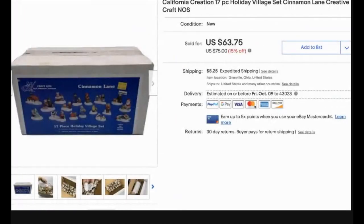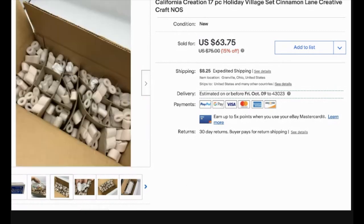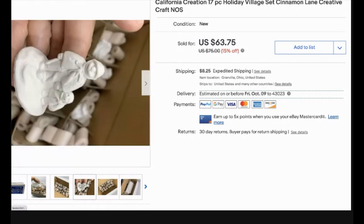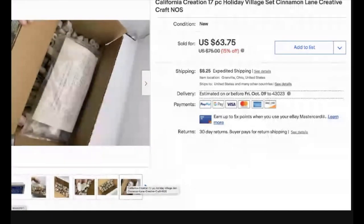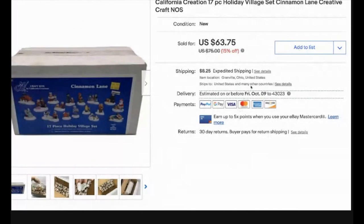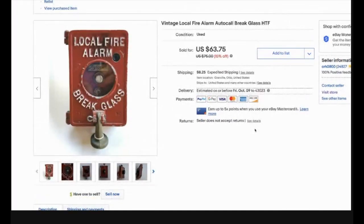The next item I sold are these California Creation 17-piece Holiday Village set. And they are little figures that you paint. I did open it just to make sure that everything was there. It was sealed, so I didn't have to do that, but I just wanted to make sure it was packaged good and all of that. And this sold for $63.75 also, and the buyer paid shipping, and I got this at a garage sale for $5.